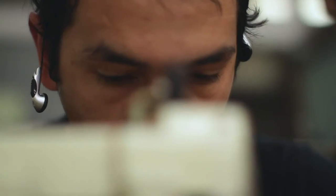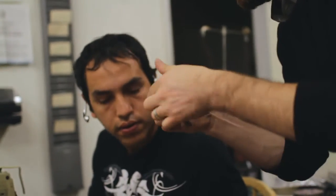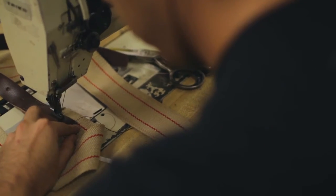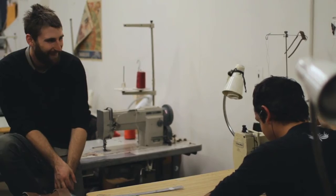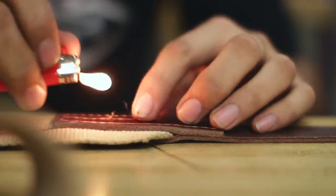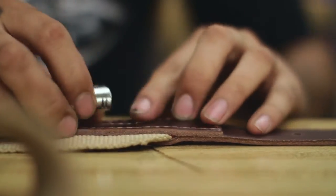The straps are modeled after a World War II mule belt. These belts were used to wrap around pack mules, and then bags and packs would be strapped onto the belts for transport. I worked with a local webbing mill to exactly replicate these belts for my collection.